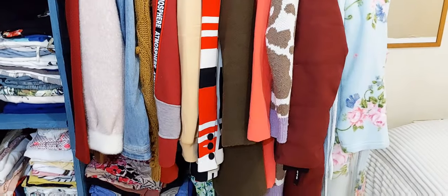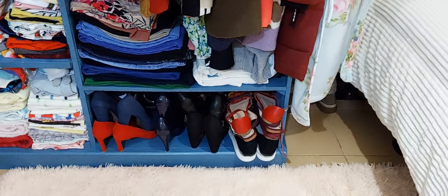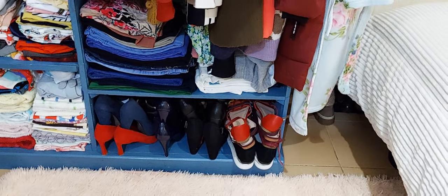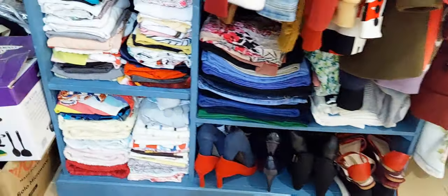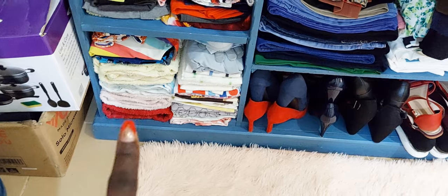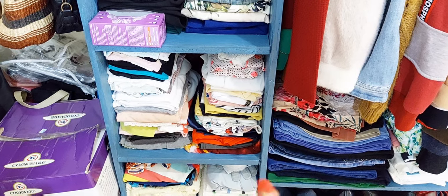Yeah, so this is where I put my trousers. And since my house is so tiny, I decided to make the lower compartment a shoe rack. Yeah, and it complements it really nice. Then this other side is where I keep my towels and then my bed sheets. These are my tops and pajamas and what have you.